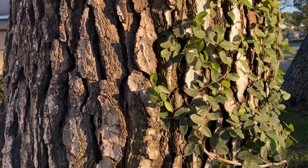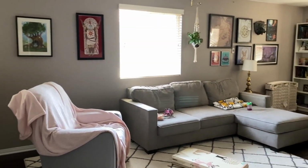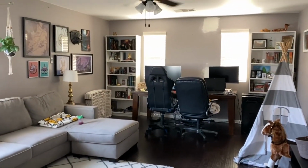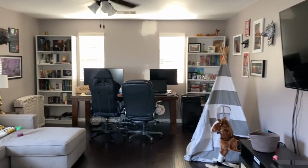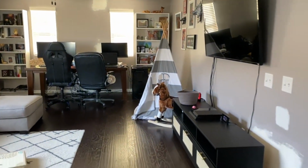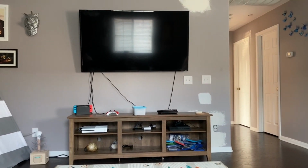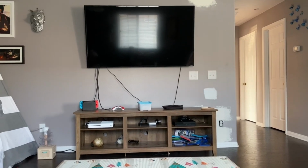Hello everyone, today we are going to be making over my upstairs living room. We use it as a gaming room and a casual place to hang out and watch TV and movies. As you just saw, we haven't finished painting up here just yet, and my husband ran some Ethernet cables through the walls, so that's what all those random white patches are. We have a random hodgepodge of furniture up here, and overall this room could use some help.